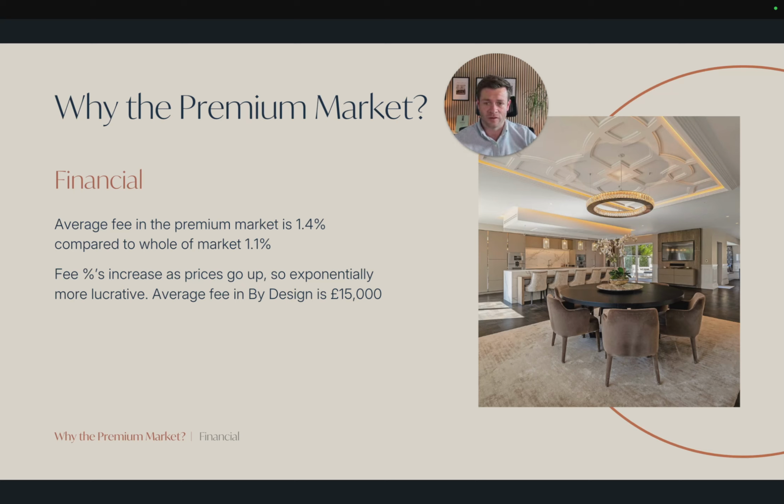An average fee for us in by design is about £15,000, but that is an average. We've had single deal transaction fees that have been well in excess of six figures, and maybe that sounds crazy, but it's not made up. I can literally show you and prove that to you as well.